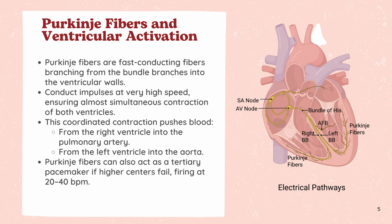Finally, the electrical signal reaches the Purkinje fibers, the heart's express delivery system. These fibers fan out across the inner walls of the ventricles, conducting the impulse at lightning speed, up to 4 meters per second, so that both ventricles contract almost simultaneously. This precise timing is critical. The right ventricle pumps blood into the pulmonary artery toward the lungs for oxygenation. The left ventricle pumps oxygen-rich blood into the aorta and out to the entire body. The result? A strong, coordinated push that keeps your circulation moving.